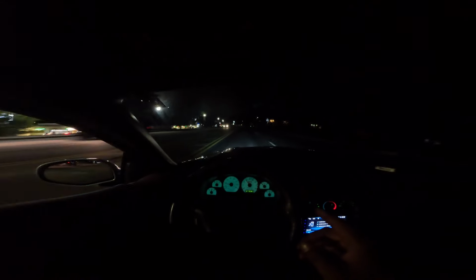Any of you guys ever used BBK's throttle bodies? Let me know. I actually had a bad experience with one on my 03 Mach 1 before. It actually felt horrible when I had it on.